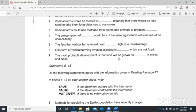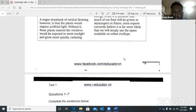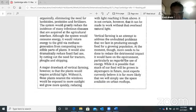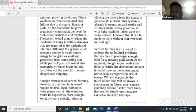So what is the key point of the words? The key points are development, grown, and town and city. Yes. So we have to look for where they mentioned town and city. Next paragraph. Next paragraph. Because this is a sequence. They mentioned the sequence. Next paragraph.